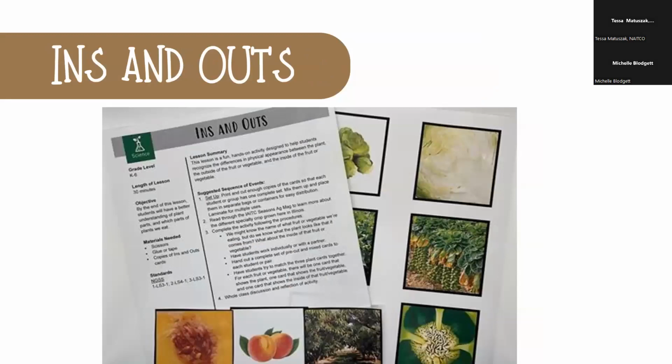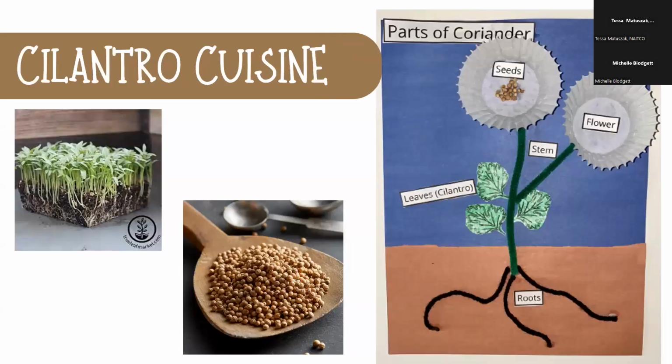Ins and outs is another one we developed in this last year, where we have these different cards and it gives students the name of it. So say it says peach, and then there's a picture of a peach tree and a picture of the crop we get from it, which is the peach itself. And then there's a close-up of what the inside of that crop looks like. And so students have to match them together and figure out which one is which and how they go together. So a good way to get them thinking about what these plants look like growing that they maybe have never seen the actual plant itself.